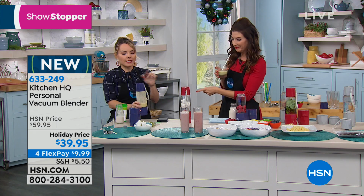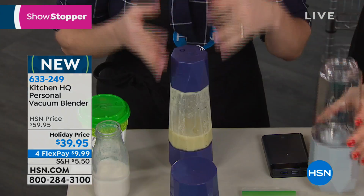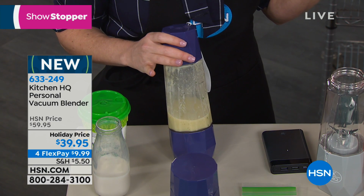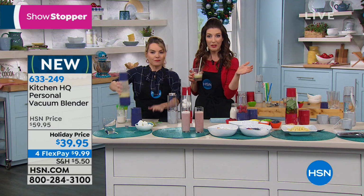And again, because it does that vacuum sealing, what I love is that's taking out the oxygen. That's keeping your smoothie from oxidizing. That's what keeps our smoothies from staying together. You notice they always get separated, they get brown. We're actually losing nutrients when that happens. So this is the only personal blender on the market that has both of those features. And this is the only place you can find it.